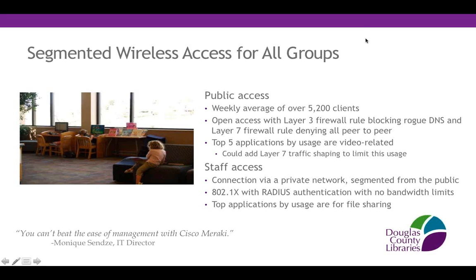But we use it for application sharing, file sharing, and just business type BYOD, because we also have a BYOD solution for our staff where they can actually bring in their own devices and have access to the enterprise network. And so they would use that secure wireless network to get on and do their work as if they were connected to the enterprise wired network.